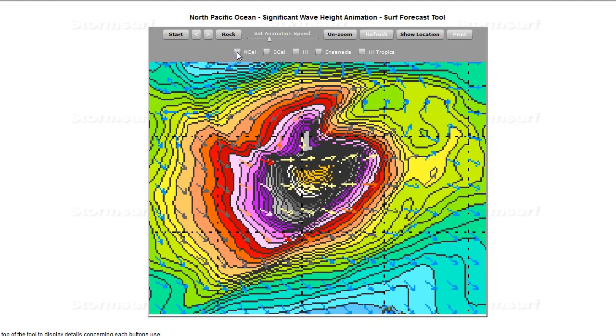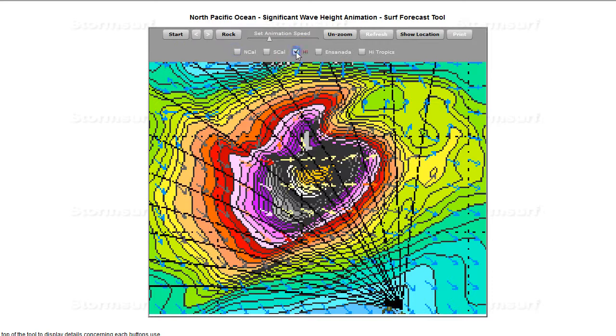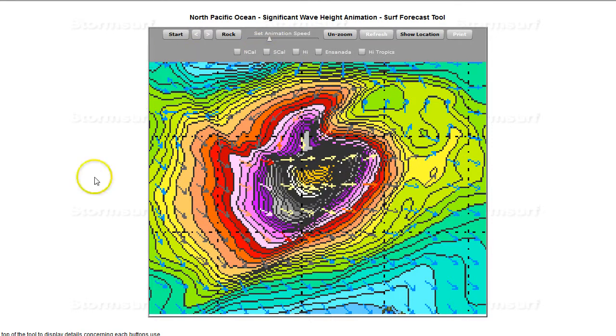Here are the Great Circle charts into California. It was all aimed well up those paths. Here are the Great Circle paths into Hawaii, not basically going perpendicular to those, but because it was so close, Hawaii got slammed with giant local swell. We can also throw Southern California paths in there, pushing well up those as well.